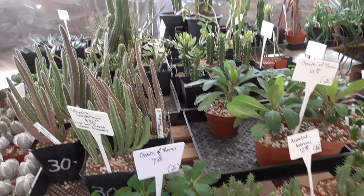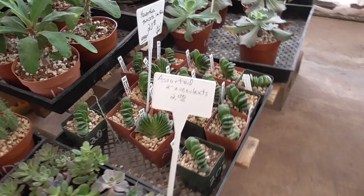There's a lot of succulents here too. This side is a lot of their succulents.